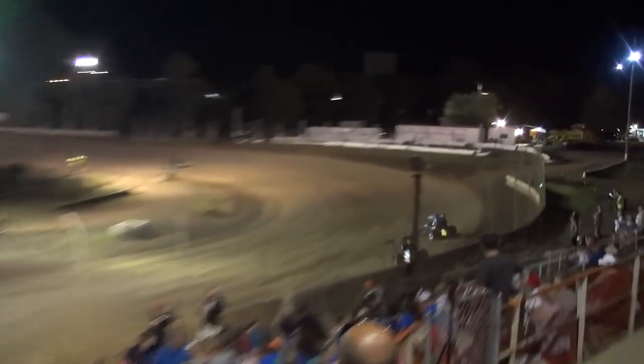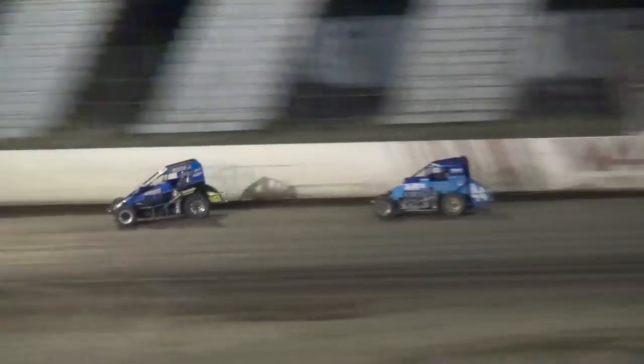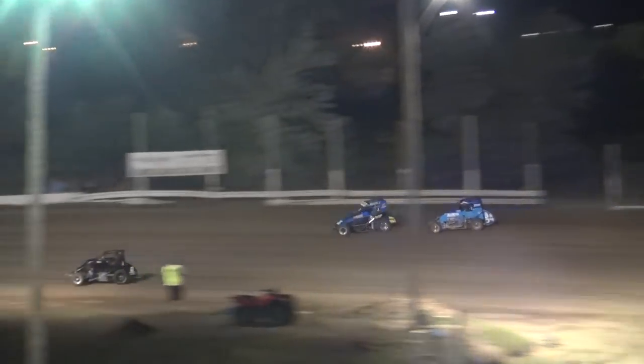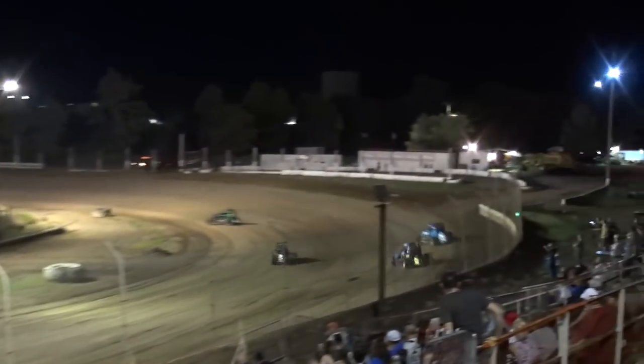Winfrey, Smith, first and second. Luke Howard, Pat Schutte, the Gilberts, 3 and 2. Hauling it off into turn 2, now on the top. Gaining momentum, Wesley Smith staying on top this time around. And he goes by Winfrey for the lead.